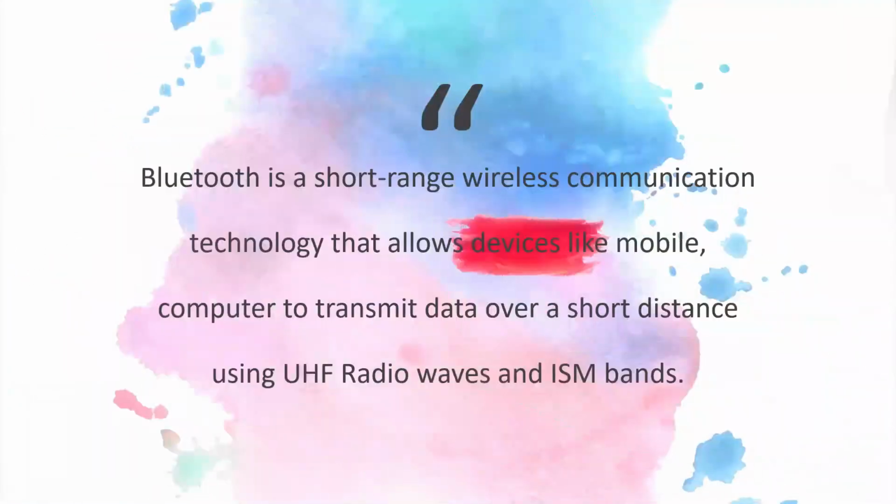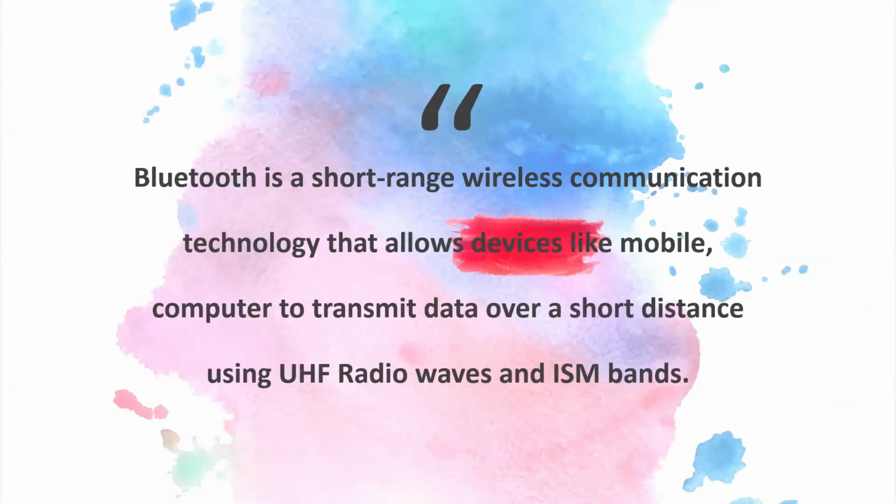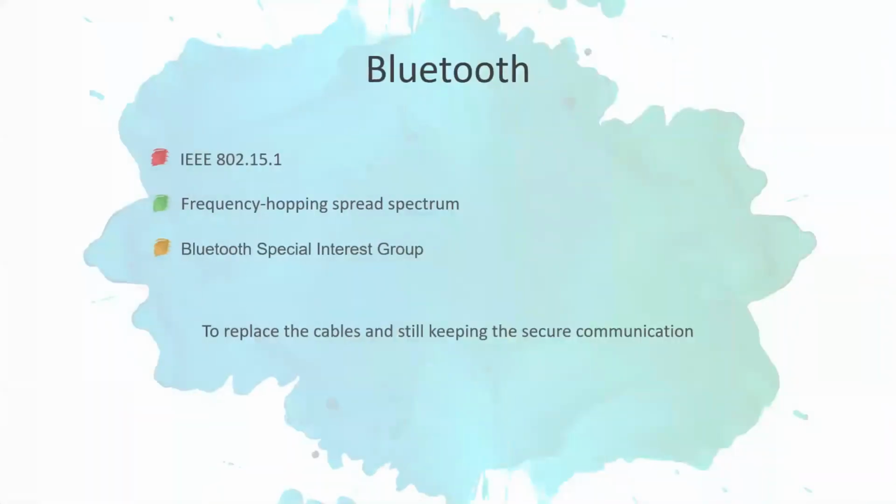So what is Bluetooth? Bluetooth is a short-range wireless communication technology that allows devices like mobile phones, computers, and other peripherals to transmit data over a short distance using UHF radio waves and ISM bands. It is the IEEE 802.15.1 specification designed to connect multiple devices together, and Bluetooth uses a technology called frequency hopping spread spectrum. It is managed by the Bluetooth Special Interest Group. The main purpose of Bluetooth is to replace cables while still keeping communication secure.